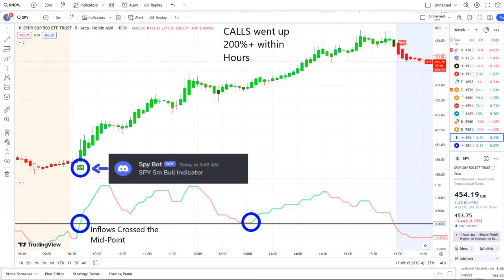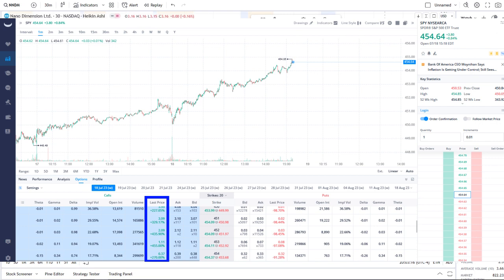And our SPY bot at 9:45 a.m. sent out a bull indicator, and from that moment forward, inflows crossed the midpoint to the upside, full strength there on 42 vision, and call options went up 200% plus within an hour, guys. And as you see there popping up within the screen, within the options chain, some options even went higher than that.